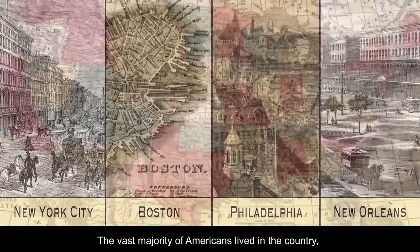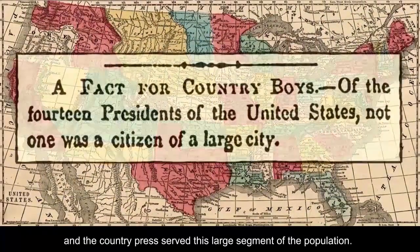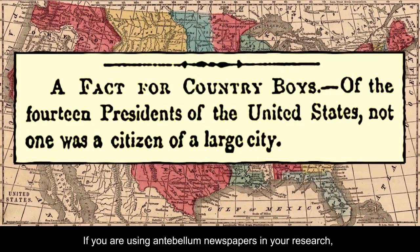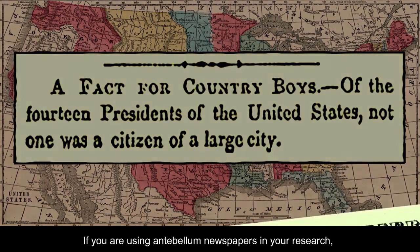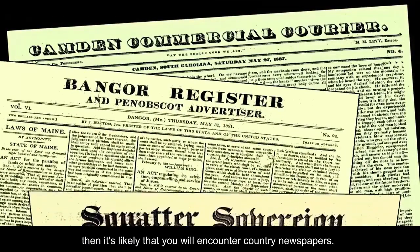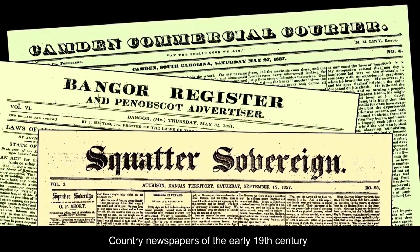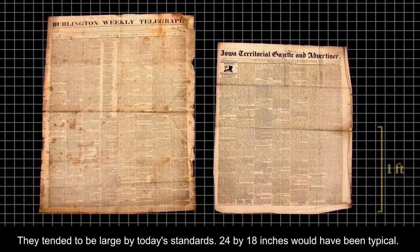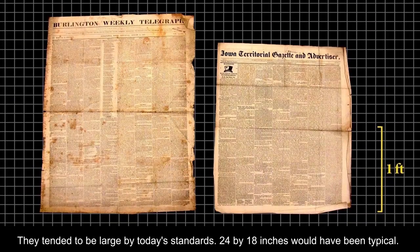The vast majority of Americans lived in the country, and the country press served this large segment of the population. If you are using antebellum newspapers in your research, then it's likely that you will encounter country newspapers. Country newspapers of the early 19th century looked very different from country papers today. They tended to be large by today's standards. 24 by 18 inches would have been typical.